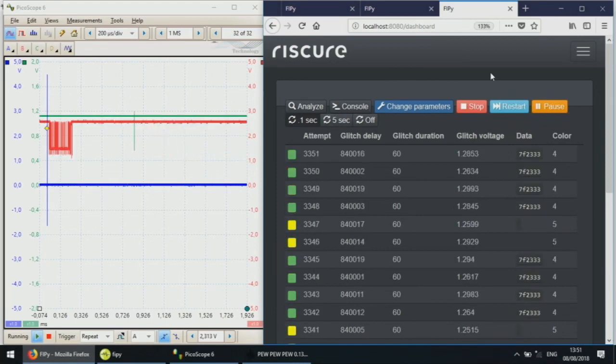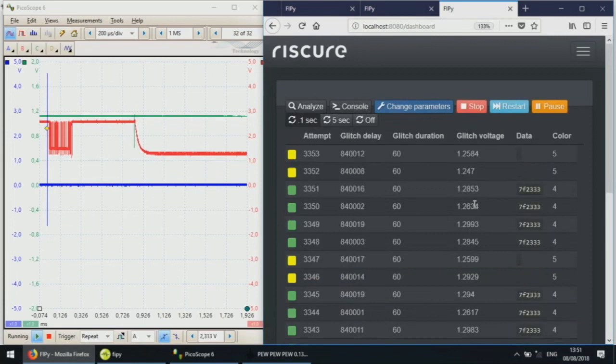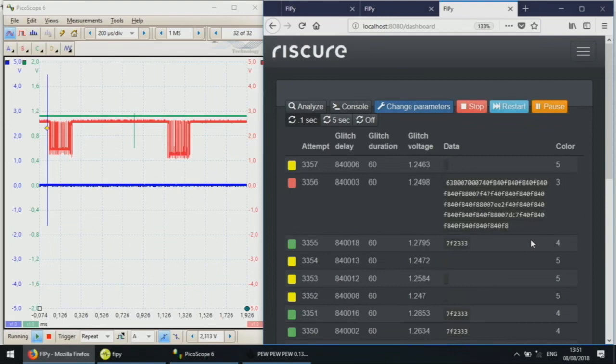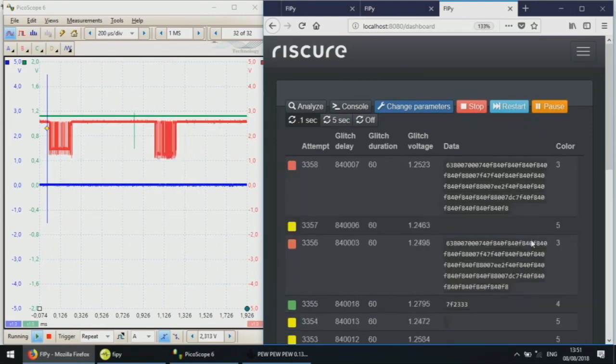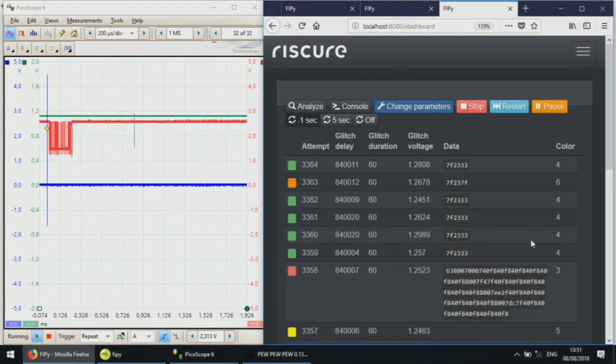But if something would go wrong, we could change the parameters here. We're not going to do that. But more importantly, for the people that know UDS, what we see here in the data column is actually the response of the target. So the first byte is, oh, I'm going to interrupt myself. This is actually a successful glitch. These are the 40 bytes from the internal firmware that is laying here in front of me. That should not come out. Here live on stage in Vegas.